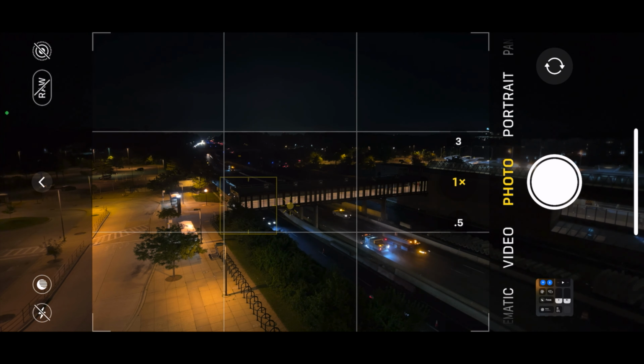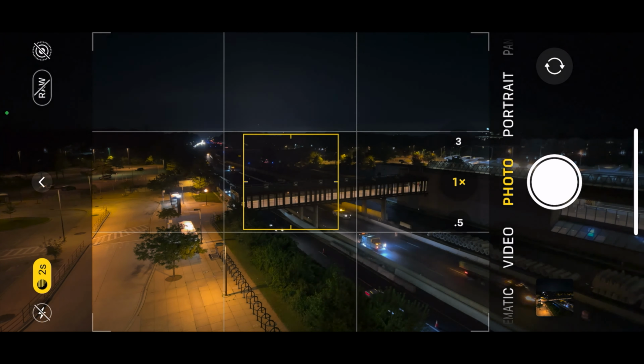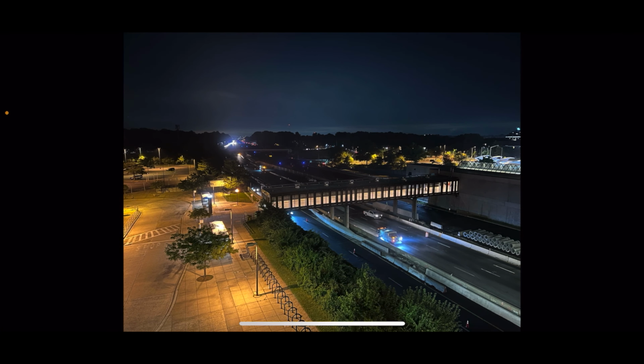I'm gonna go ahead and take a picture here, and there we go. Let me take one more for good measure here. We can see it's already trying to kick us into night mode. It's showing 2 seconds here, so I'm gonna go ahead and leave it there. I'm gonna click there. We can see that it rolled in and did our night mode photo. Let's go ahead and take a look at it.